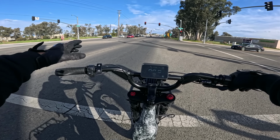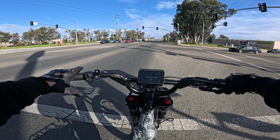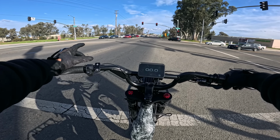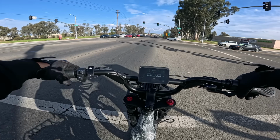If you want to make this bike shorter, if you are under what I am, 5'9", like 5'7" or 5'6" or whatever, you can change out the suspension seat post and you can get an extra 2 inches. Because right now this thing's sitting at 35 inches tall, and you can get it down to about 33 inches if you want to.